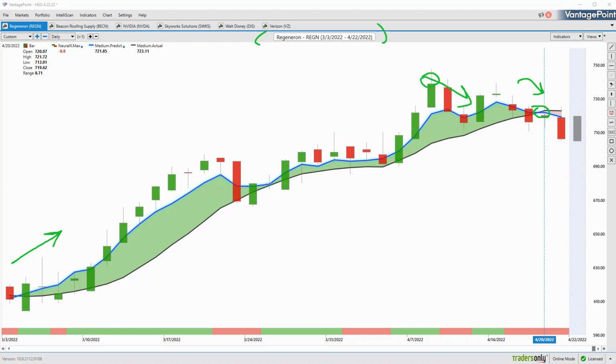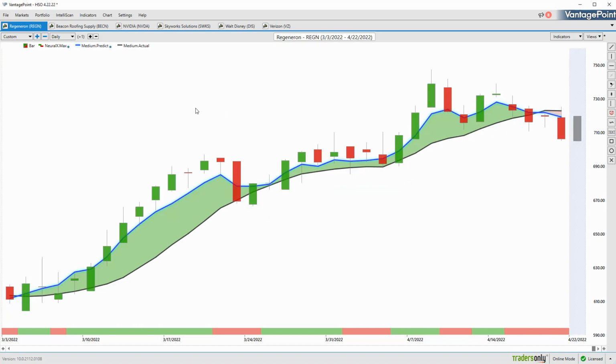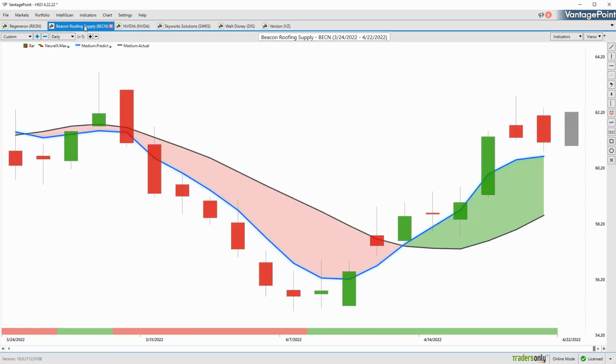And we've seen a lot of weakness come through. And if you're trading Regeneron, it's become very clear that that shifted literally yesterday and is saying short up at these predicted highs, potentially giving a really nice entry into the market, which is looking a little bit more weak here. But let's move on and move through this.